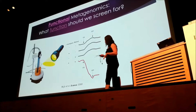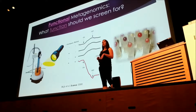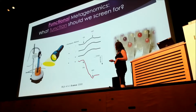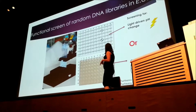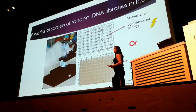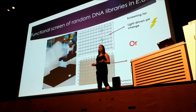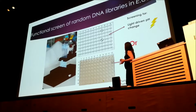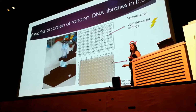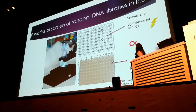So that's one function. Another feature is when you express them inside E. coli, they actually change the color of the E. coli. The E. coli becomes purple or red or orange. So we devised a screen. You can see here 8 very narrow pH electrodes, and we have light coming up from under, and we shine light on random DNA libraries expressed in E. coli. And we search for either a pH drop, which only happens with light, or we look for colorful colonies. So this is the screen.